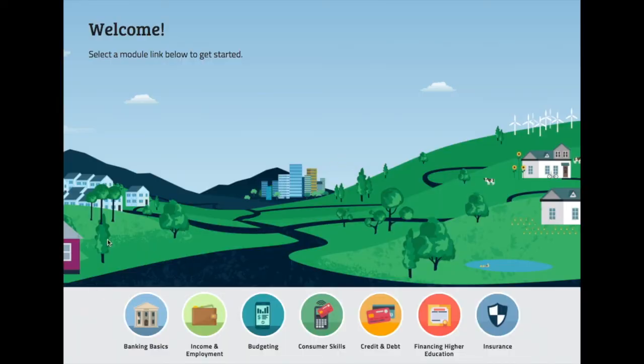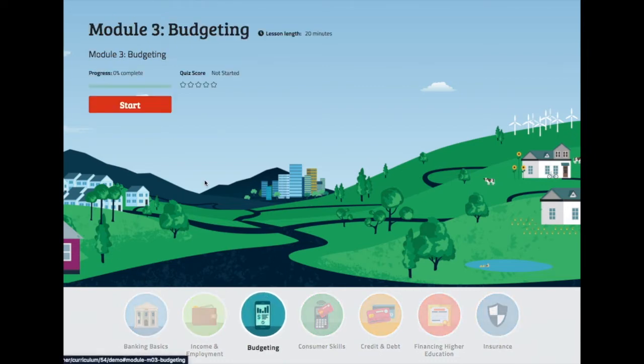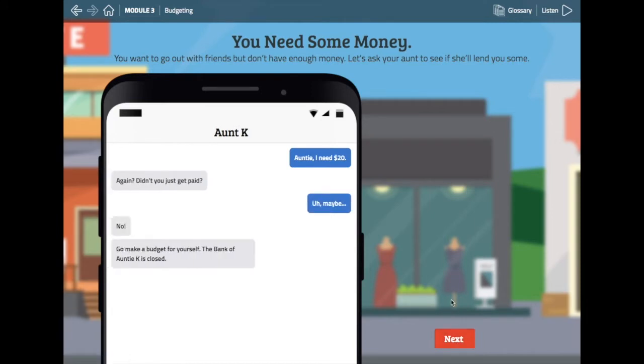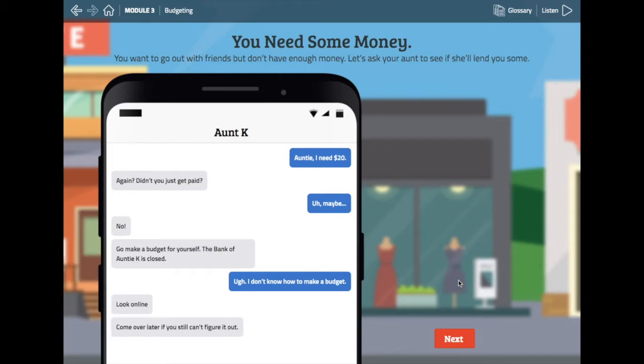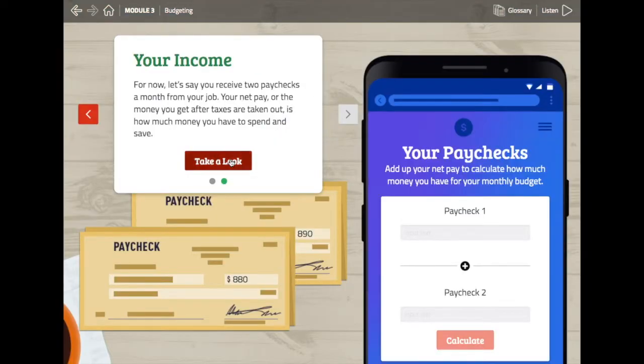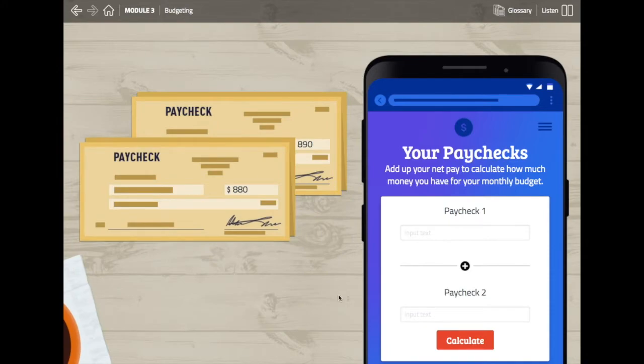The first course here, EVERFI Financial Literacy, consists of 7 lessons that are about 20 to 30 minutes each, but keep in mind that these are self-paced modules, so some students will move through them a little bit more quickly than others. It's going to basically give your students a comprehensive overview of financial wellness topics. So they're going to go through lessons that cover banking basics, income and employment, budgeting, consumer skills, managing credit and debt, financing higher education, and insurance.